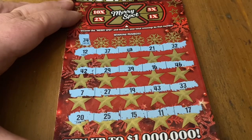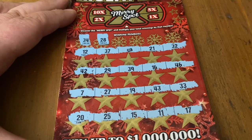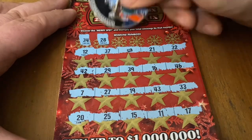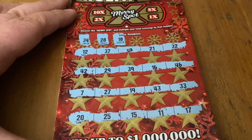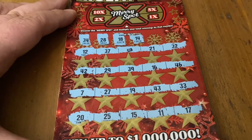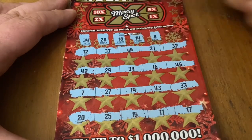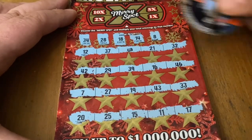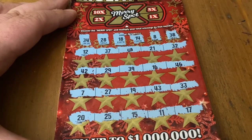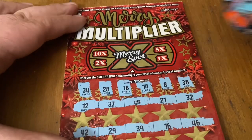34. I don't see it. 28, nope. The number 18, nope. 14, don't see it. Number 8, nope. And a 38, not there. All right, let's see what this multiplier is.